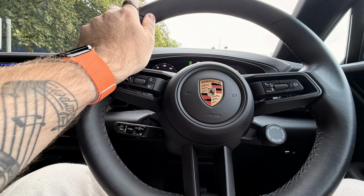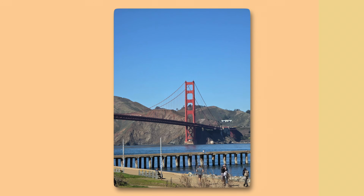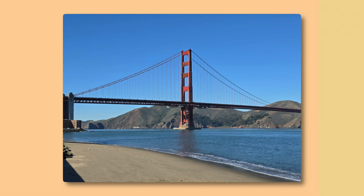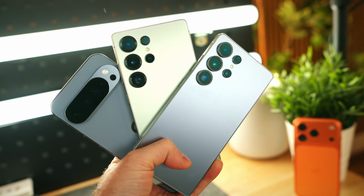And for just capturing day-to-day memories, my kids, my wife, magical moments, stuff that I'm going to look back on in 15, 20, 30 years time and relive those moments once more, not once am I going to complain that the image isn't sharp enough, or, oh, it would have been better if I used a Samsung or a Pixel or a different phone. But there are some differences and things I have noticed that I do care about over time.